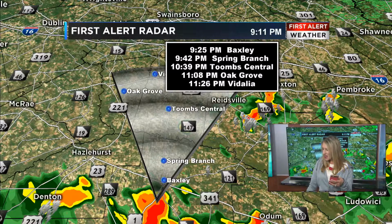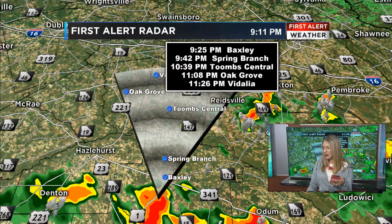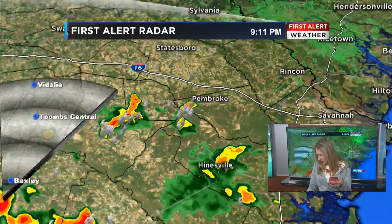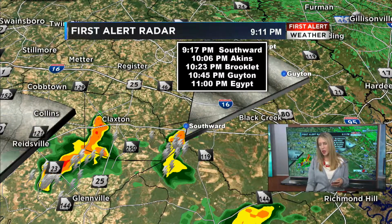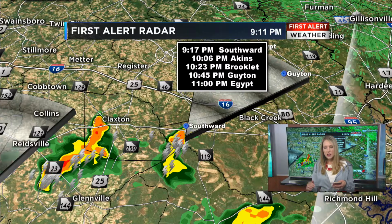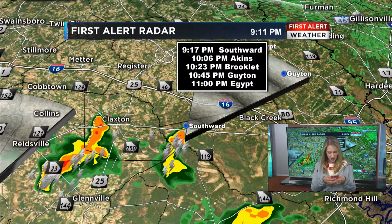I don't want to say Effingham County is safe, but it's not going to be anything strong if it does make it. So let's track this Pembroke storm, and let's go this way with it. If it does make it to Guyton, it'll be close to 10:45, and I think the lightning will be slim to none. Okay? So that's Kathy's answer.